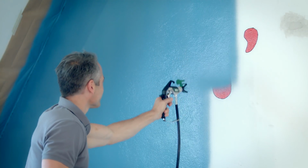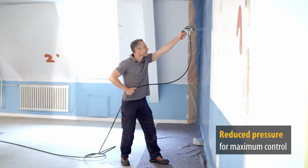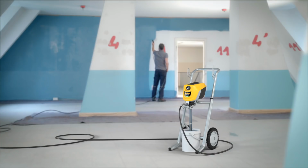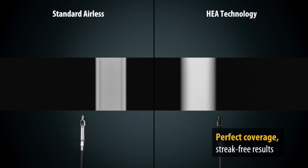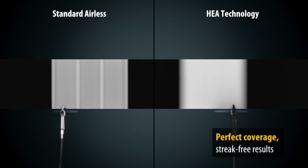Thanks to the reduced pressure of the airless gun, the trigger pressure and recoil are also very low, which allows effortless working with maximum control while spraying. The innovative high-efficiency airless gun produces a soft spray jet, which ensures streak-free results and perfect coverage.